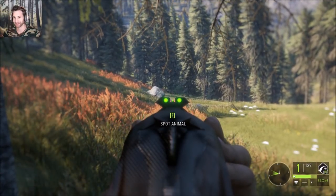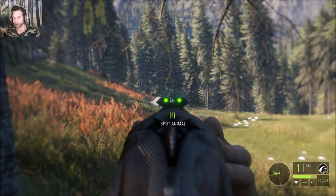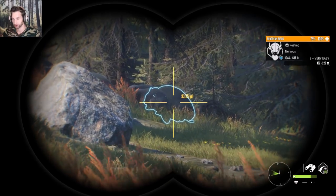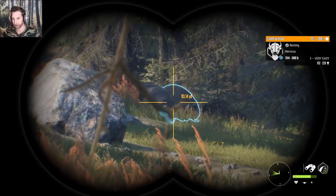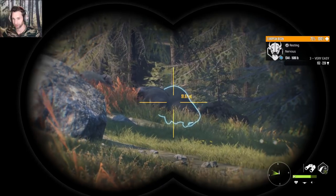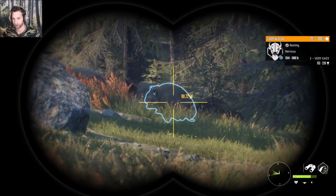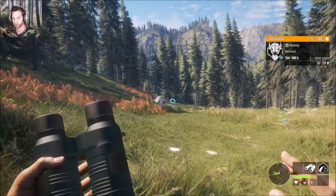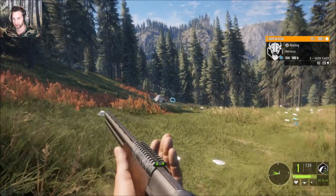Oh! This little one just sat down right next to the big one and blocked our shot. Oh, of course that one sat right next to the big one. Well, let's shift over a little bit and see if we can get within 80 of them. All right, 92. 91. 90. So we're at 90.